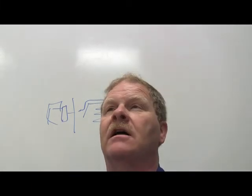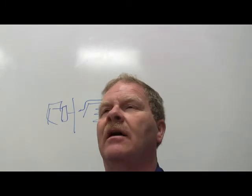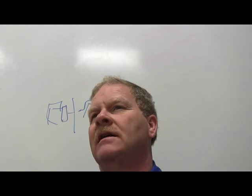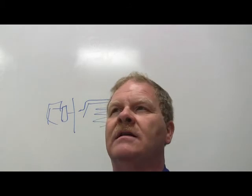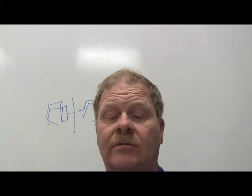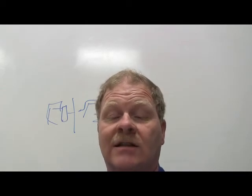The Jeep Cherokees had a module that the coil was mounted on, and it would get a positive pulse from the PCM, and that module was actually carrying the load and firing the coil. The PCM was just triggering it. That's the way it typically works on some of them. The ignition system is usually split into how many different sections? Three.